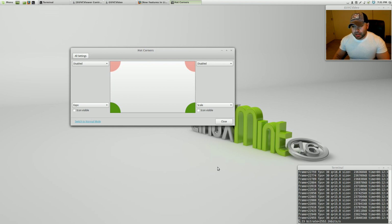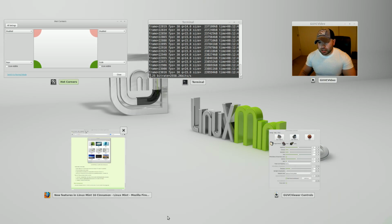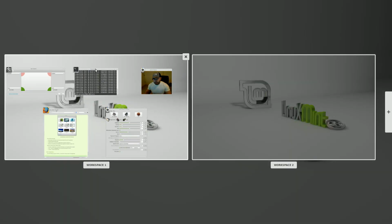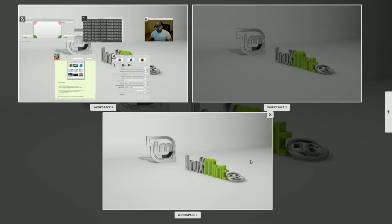So if I drag my mouse to the bottom right-hand corner, it gives me a nice scale, which is a brief overview of all my open windows. This is how I personally like to manage all my open applications. And then, of course, Expo, which is going to give me an overview of all my different workspaces.